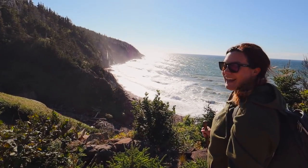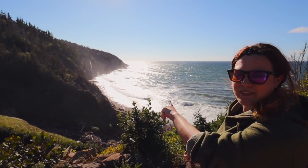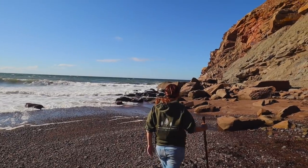So, what do we think? Those are quite the waves. They're hitting the rocks over on the other side, but I think the tide is on the way out, so there's a little bit of beach. Maybe we're safe to go down.